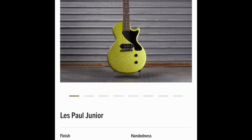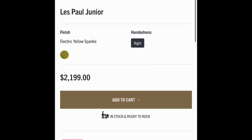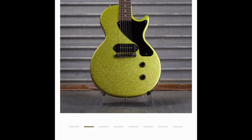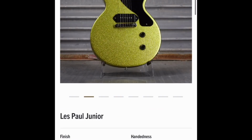It's a color that we've been seeing from the mod collection for the last couple of weeks. I wonder if this is practice for something that's coming up. $2,200. It is a 2020. It's got the black plastics, Gibson tuners with the green keystone snot-colored buttons. 7.5 pounds. It's got the P90. Yep. So there you go. Not a bad looking guitar. If you like flashy, you could use this in Me First and the Gimme Gimmes. $2,200.